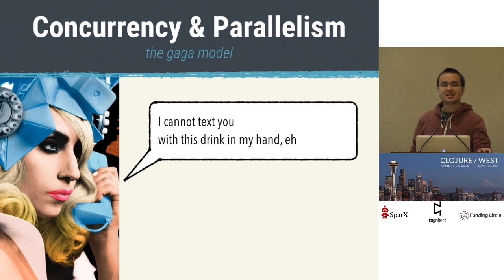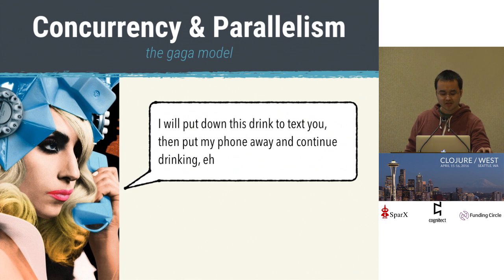In this Gaga model we would say that this is a non-concurrent system. She is refusing to even contemplate managing two tasks at the same time. All she wants to do is drink. And while I can understand that, I feel like this is not a great programming system or computational system. So if we were to upgrade the Gaga model, the lyrics would be, I will put down this drink to text you, then put my phone away and continue drinking, eh.